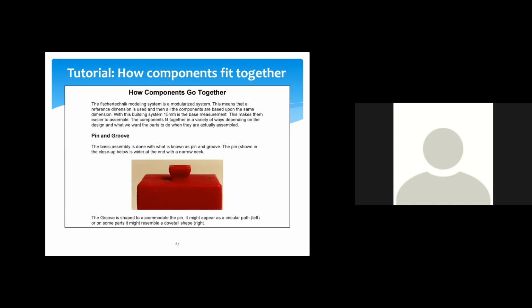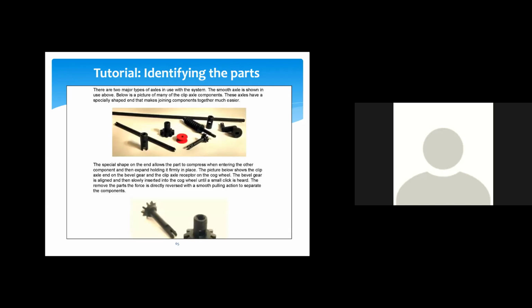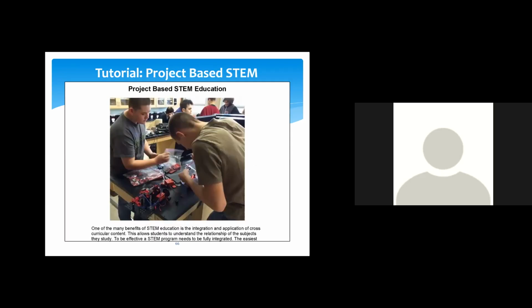First off, moving along, there's a section showing how the parts fit together and discussing the pin and groove assembly method. There's a section showing you how to identify the different parts available, from the core building blocks to the more specialized parts, things such as clip axles, girders, rivets, angle pieces, and much more. And for educators who are new to conducting a class of this type, there's a chapter specifically discussing project-based STEM education.